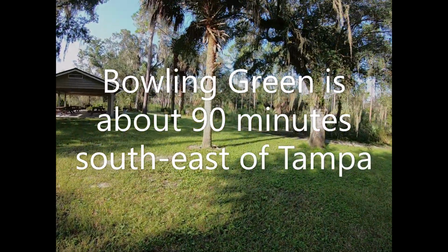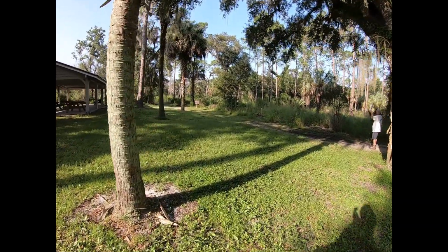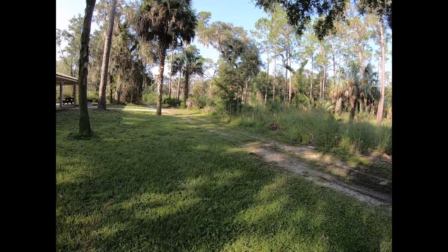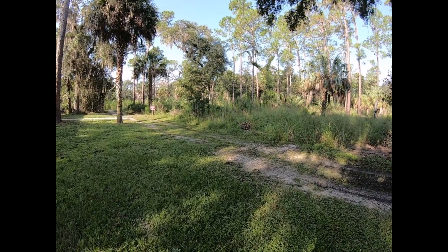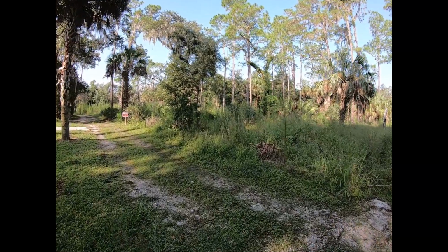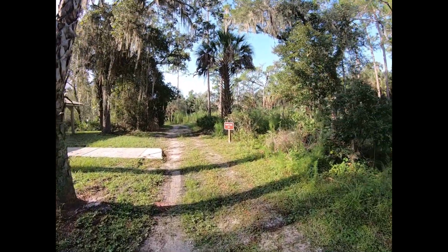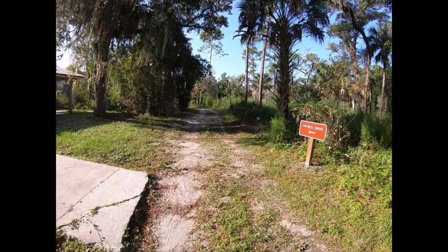So today's adventure is Paynes Creek Historic State Park, and we're getting ready to start off on the Paynes Creek Trail. This historic state park has some historic sites that date back to the Seminole Indian Wars. There's a fort site here, and it also has trails along the Peace River.